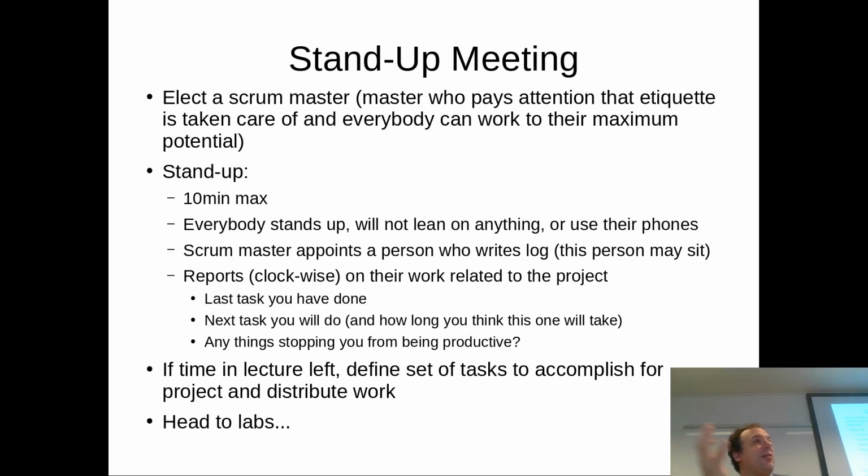A stand-up meeting means everybody stands up, and everybody has to tell what they're currently doing, what they want to do next, and if they are stuck somewhere. You should write a small log. Somebody should not stand up but sit down and ask: what are the problems, who is doing what, so that we know the team is actually functioning. So: last task you have done, next task you will do, and anything stopping you from being productive.